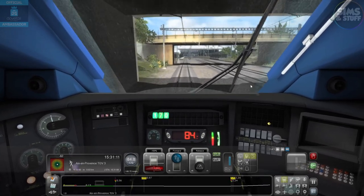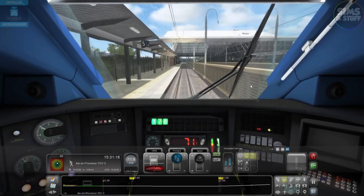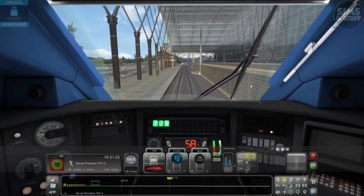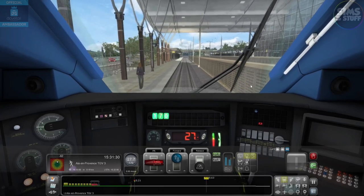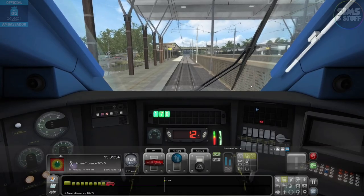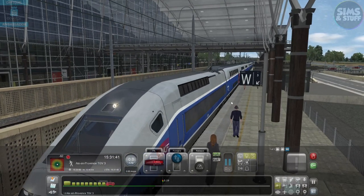See a platform. It's the only thing with these where it's a real struggle to get the brakes off gently, because you end up doing that and stopping while you're trying to release the brakes. I counted some of the trains on the platform, that'll do me. All right, one more stop to go on this then, and then we should probably call it a night, because it's not the most inspiring of routes.